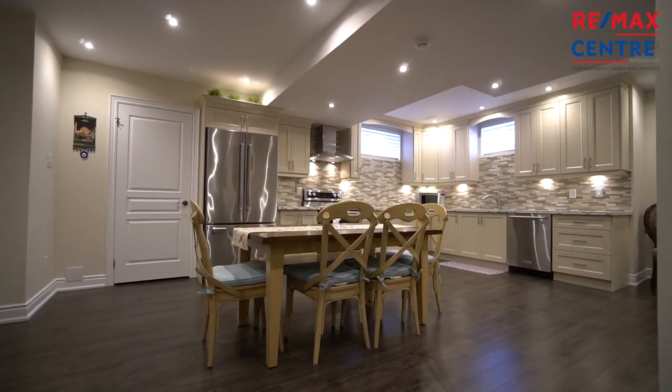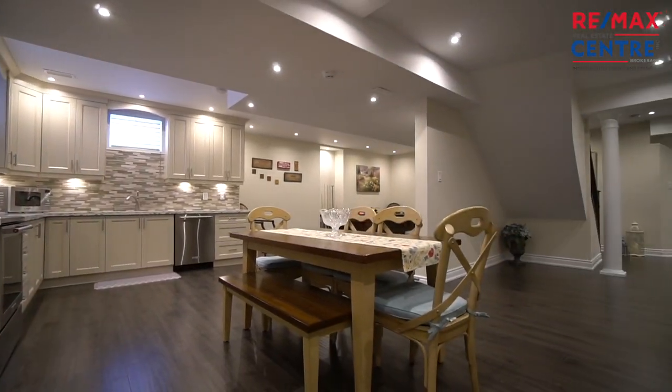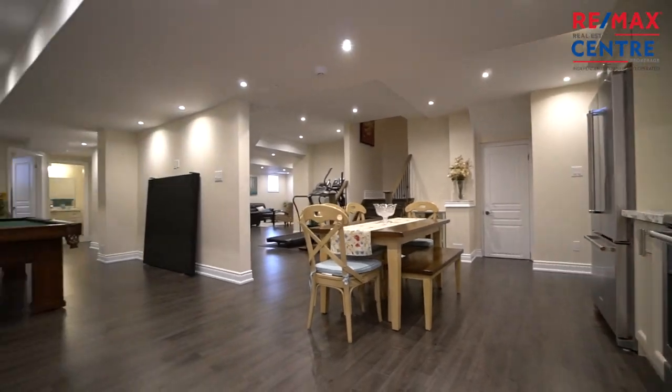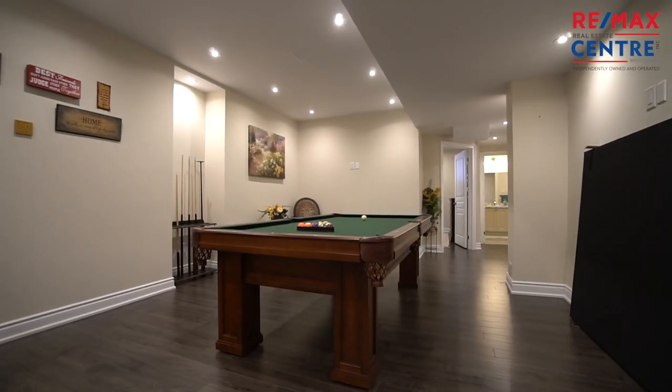Stunning kitchen with the brand new appliances. Enormous rec room for parties, games, and other everyday casual use. It also has the rough-in for the separate laundry in the basement if you decide to rent the basement.